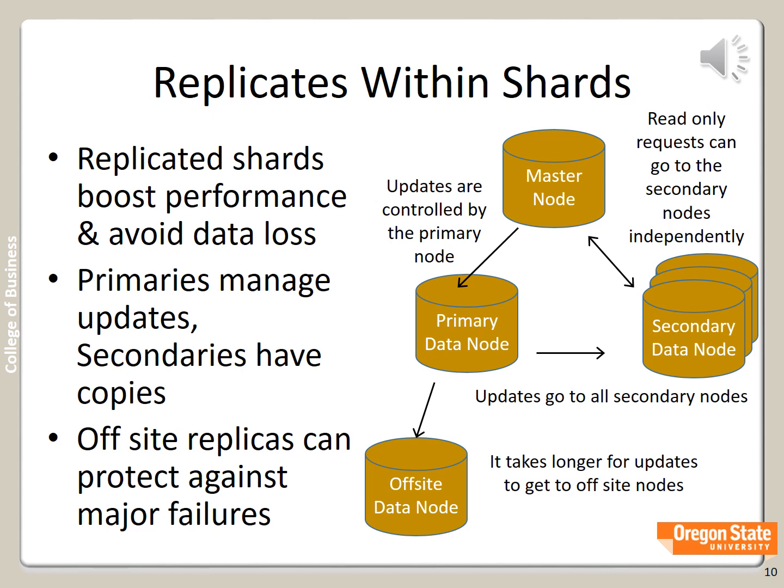Off-site replicas are also possible. For example, a primary and 3 secondary nodes may be in the same data center, ensuring that data is shared quickly between them. But updates can also be pushed out to a replica in a different location.